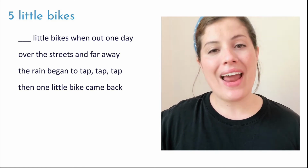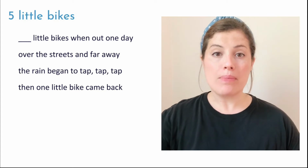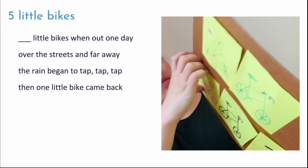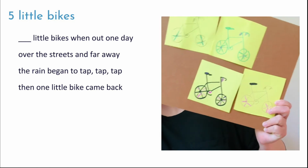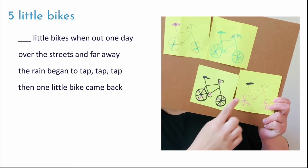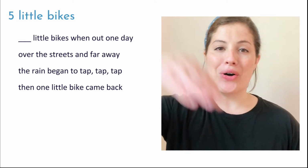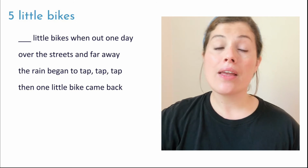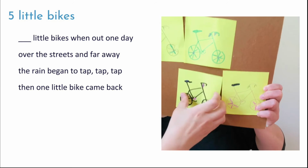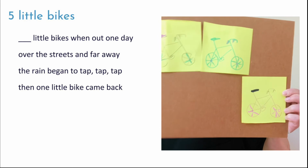Five little bikes went out one day over the streets and far away. The rain began to tap, tap, tap. So one little bike, it came right back home safe and sound. One, two, three, four. Four little bikes went out one day over the streets and far away. The rain began to tap, tap, tap. One little bike, it came right back, safe and sound at home.